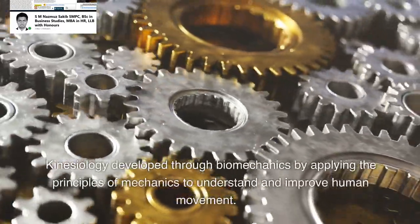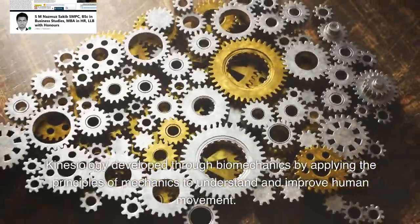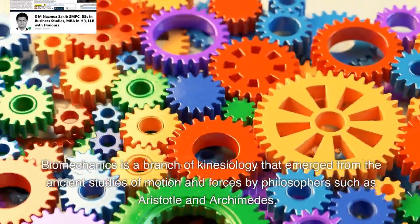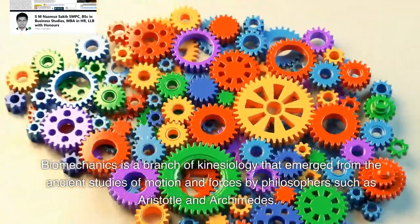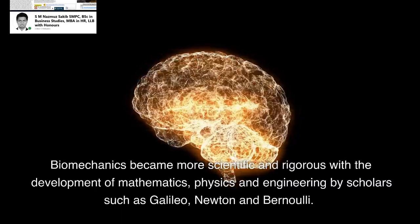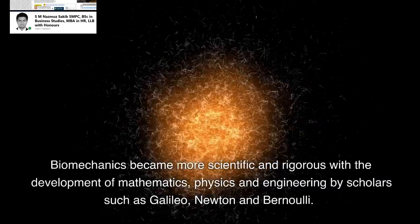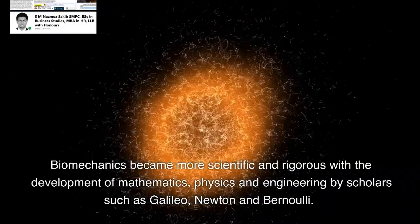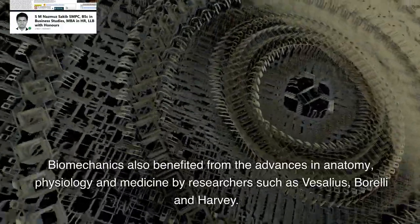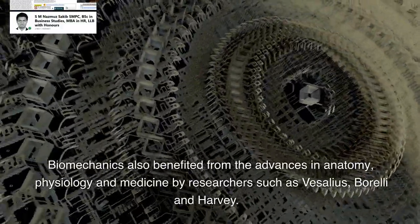Kinesiology developed through biomechanics by applying the principles of mechanics to understand and improve human movement. Biomechanics is a branch of kinesiology that emerged from the ancient studies of motion and forces by philosophers such as Aristotle and Archimedes. Biomechanics became more scientific and rigorous with the development of mathematics, physics and engineering by scholars such as Galileo, Newton and Bernoulli. Biomechanics also benefited from the advances in anatomy, physiology and medicine by researchers such as Vesalius, Borelli and Harvey.